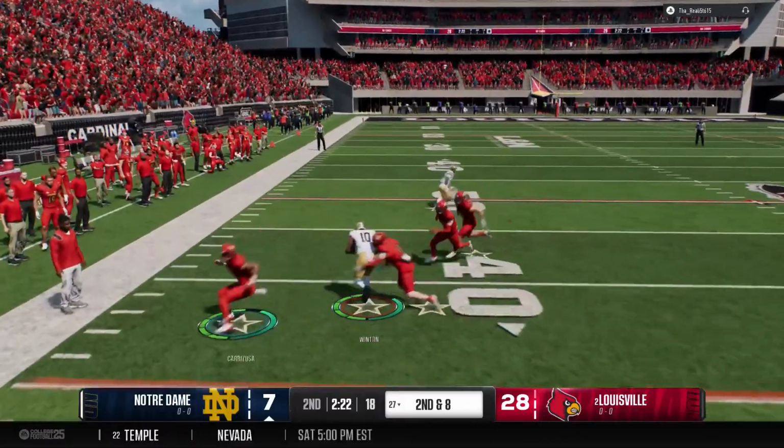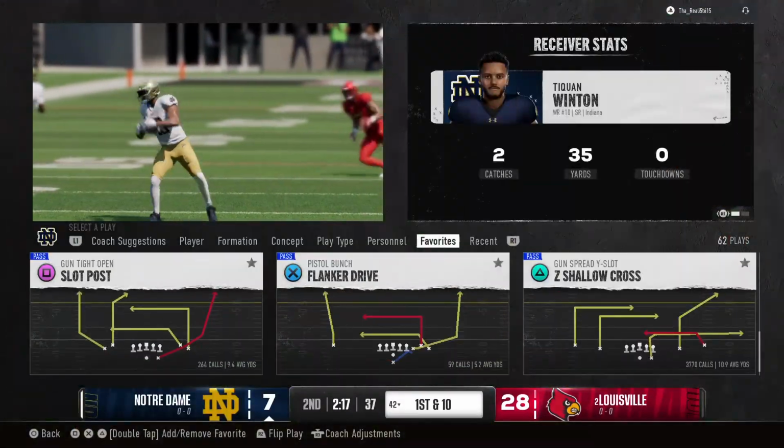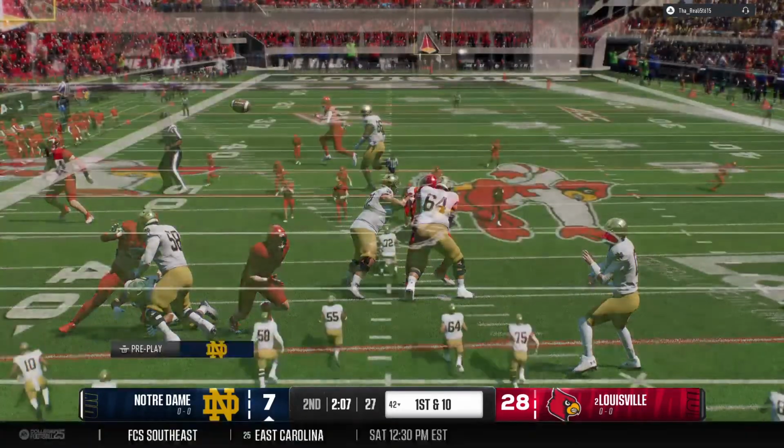Makes the grab. It's Winton. They stop him out at the 42. That's a solid gain, getting closer to midfield. Just great timing here with this quarterback and his wide receiver to pick up this 1st down.